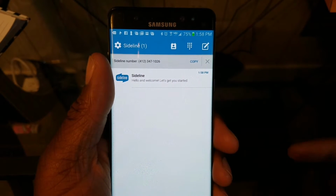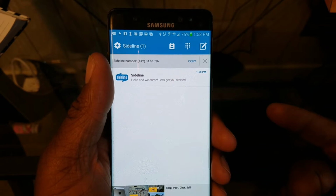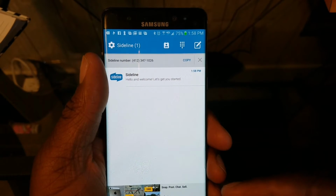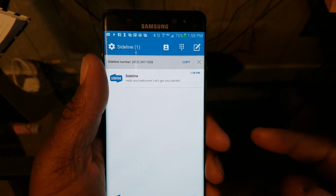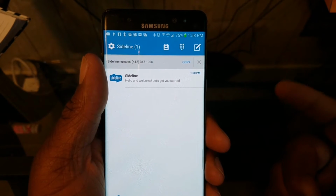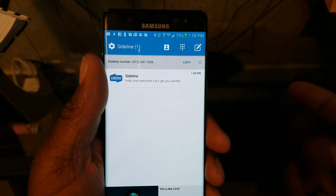The difference between the free version and the paid version is, on the free version, you have to use the number once a month. So you have to call somebody with that number once a month. On the paid version, you don't have to call nobody once a month. You can just not use it. Now, I had a different number, but I didn't use it, so I lost that number. Then you have to restart and get a new number.